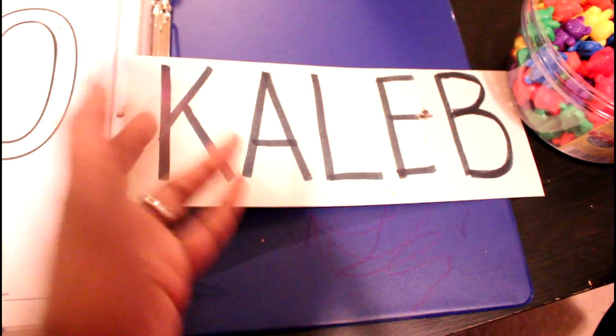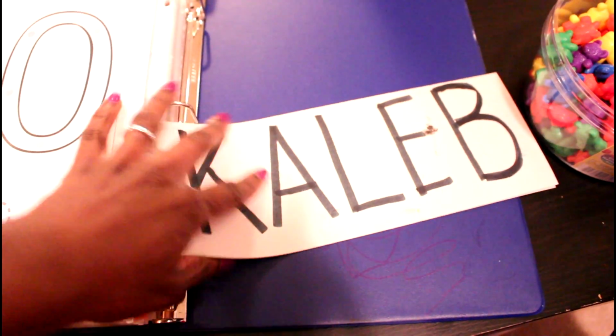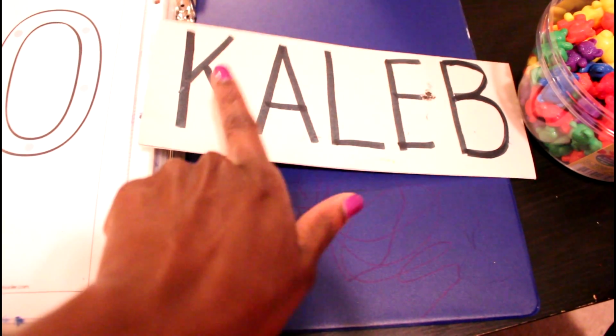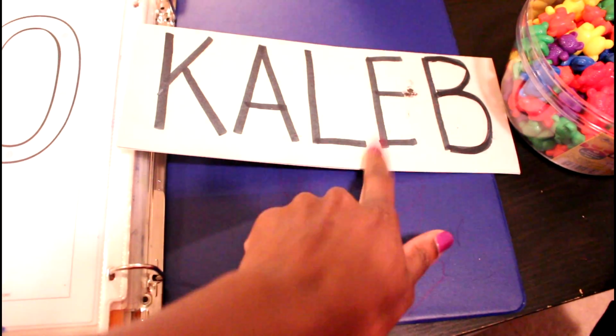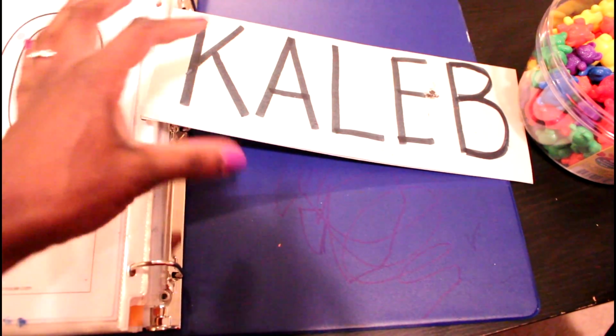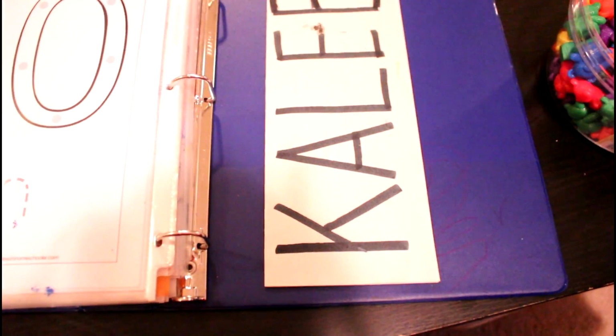And for his name practice, very simple, just a piece of cardstock that I folded in half so it kind of stands up like a tent if I needed to, but you get the point. What he does is he just traces each letter with his finger. Then we say, what letter is this? And he'll say K. What letter A? What letter L? What letter E? What letter B? And then, what sound is K making? K says K. We sing a little K says K song. A says ah. L says lll, and so on. And then I have letter puzzle pieces that he can match up to each letter on here so that he understands how to spell his name before he can really write it. So that's pretty much it.